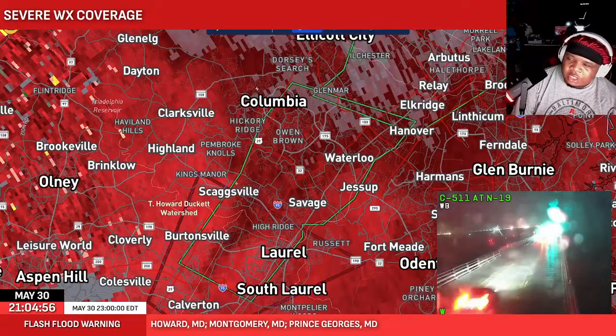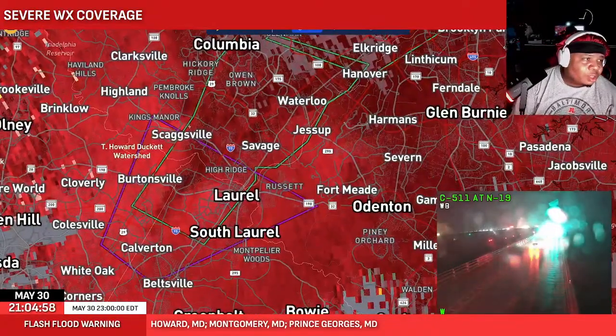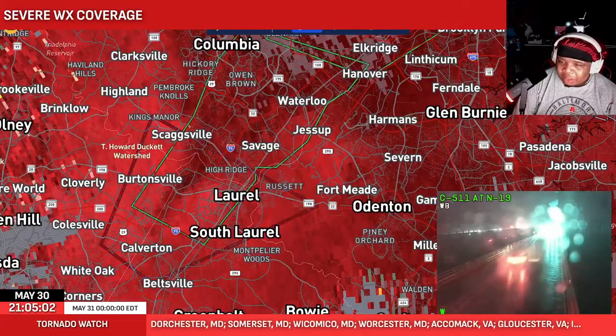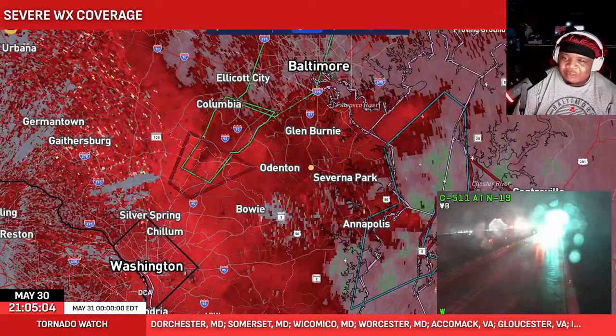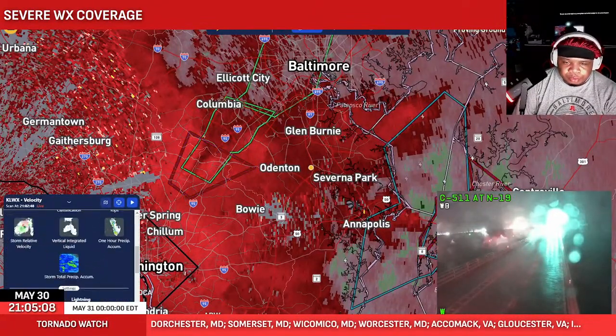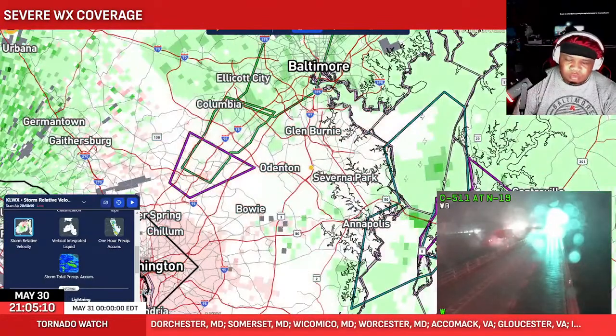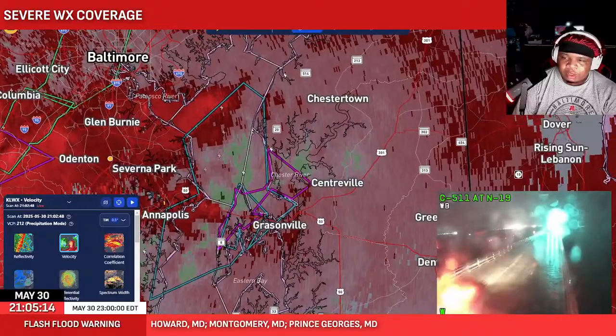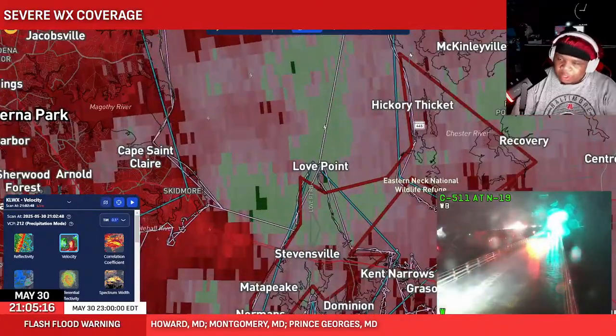They haven't said anything yet about dropping this, but I would not be surprised if the Weather Service decides to go ahead at some point and drop this because the rotation's definitely weakened a good chunk. And even looking at SRVs, not much. So, yeah, I wouldn't be too on guard with this.